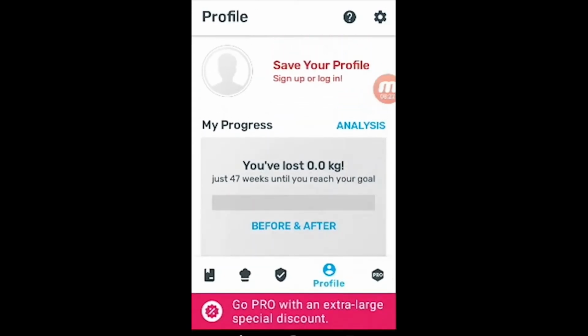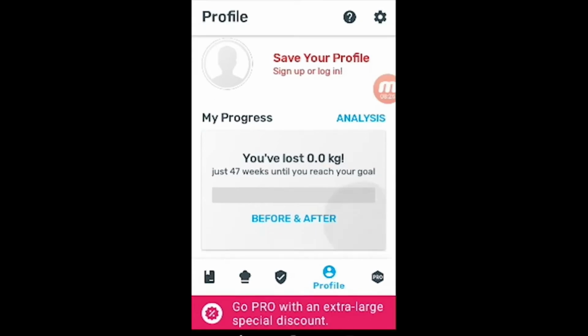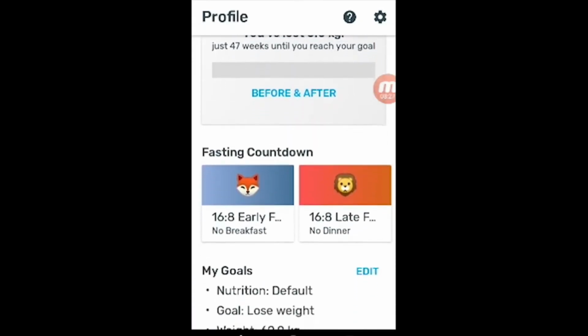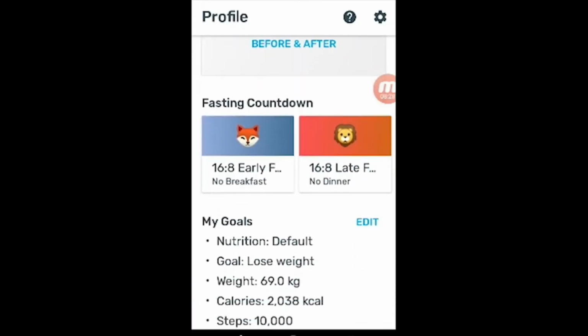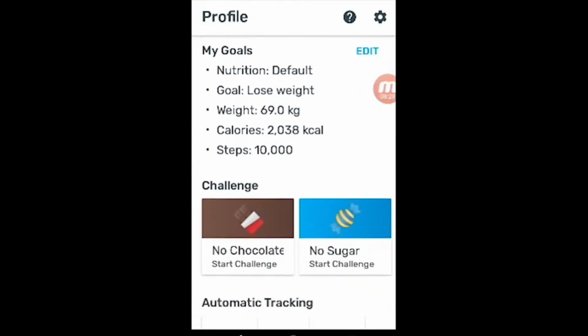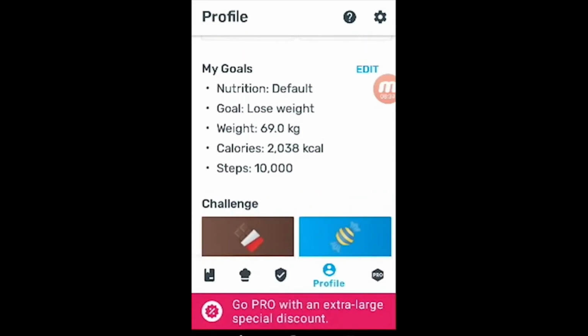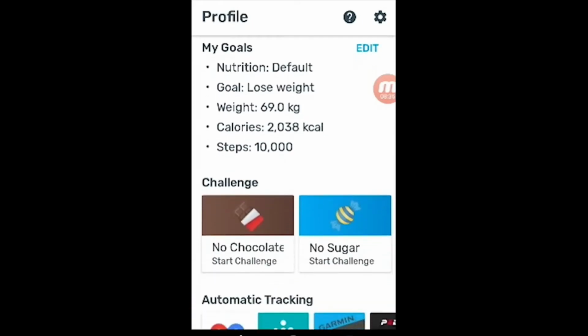Here is our profile. As long as you start losing weight, it will appear here, and it gives you kind of an average review of your situation. Your goal is to lose weight. You want to weigh 69 kilograms. That means that you have to consume a maximum of 2038 kilocalories per day.